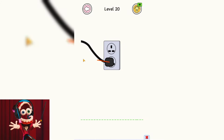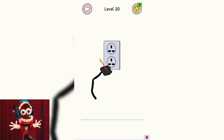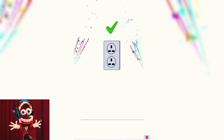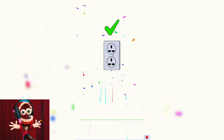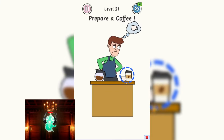Okay, now let's help this guy keep himself from getting electrocuted. But wait, this looks really weird. It looks like this wire isn't connected to anything. He must have been holding onto a bare part of this wire. It looks like this guy has no brains at all. The most important thing is that we were able to help him after all. Now he looks pretty happy.